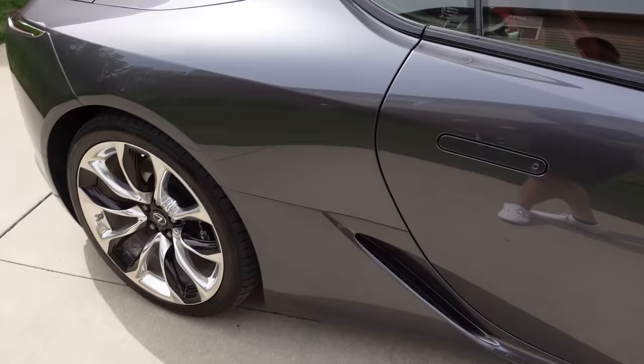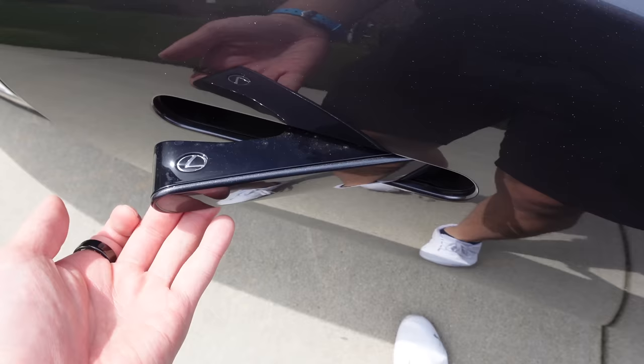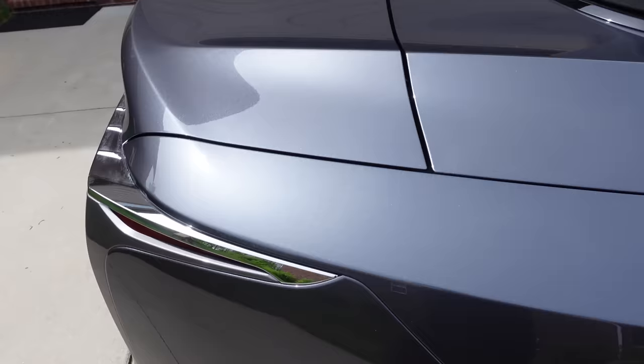The door handles, they sit flush, and then you can touch that and they pop out. And they have the little Lexus logo there. That's how they operate the doors. And then coming around back, soft top folds down in there. LC500 badge right in the middle.